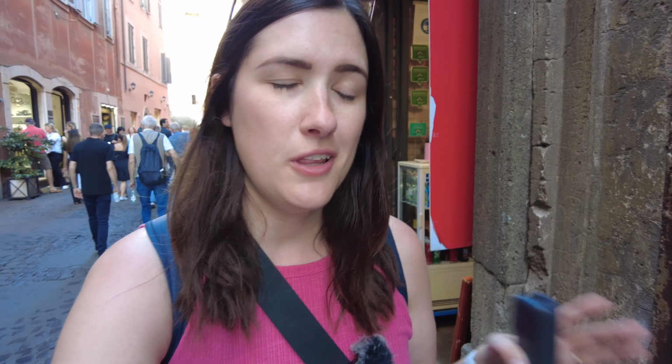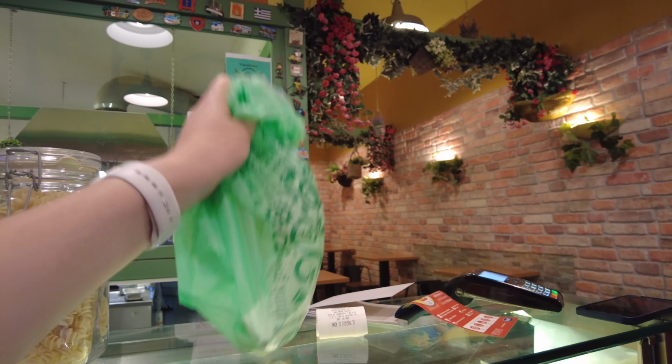So today I'm getting the fusilli alla carbonara. So that has egg, pork cheek, pecorino romano cheese, and black pepper. You can also upgrade to a large, and it's just $2.50 more for double the amount of pasta. I'm feeling like I don't need that much pasta tonight, so I'm just sticking with the normal size.